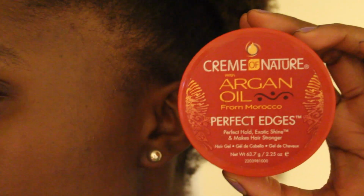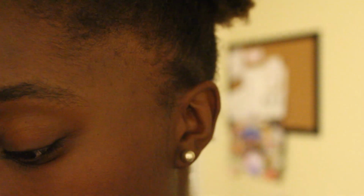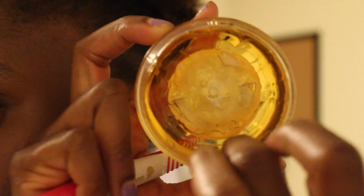So the first product I'm going to speak about is this Cream of Nature with argan oil from Morocco. This was the first product that I've ever used that has actually laid down my edges, and I think I discovered this about 7 months ago, sometime last year. What I did, I applied it to my edges using a toothbrush, and I tied it down overnight. When I say my edges were laid, I wasn't getting that swoop-de-doo look, and it wasn't looking freshly laid, but it was looking laid, like my edges were perfectly clean. I also found that this didn't leave any real product residue in my hair, and I was just really happy with the results.